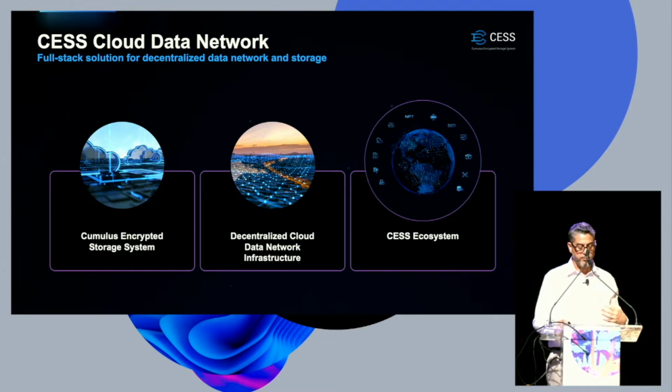This is where you find all the typical components of the blockchain, as well as new enhancements that introduce innovations in the incentivization mechanisms and consensus algorithms. And then the third layer is the application layer, which we believe will help to promote a rich ecosystem of applications, decentralized applications, and others that can leverage the underlying CESS infrastructure through API calls.